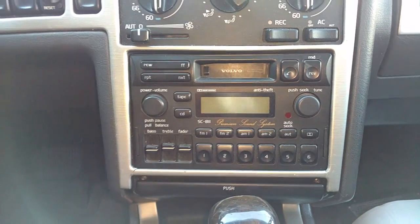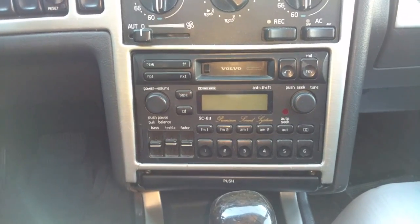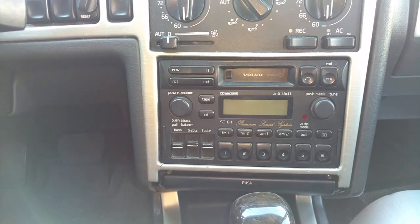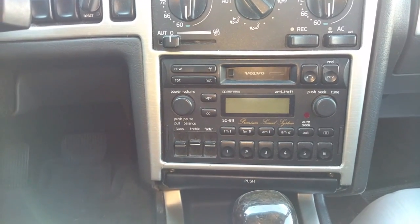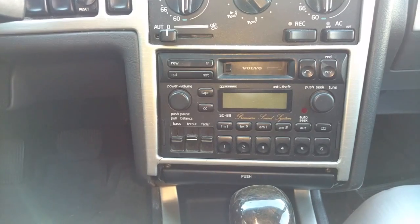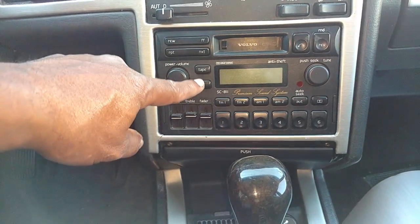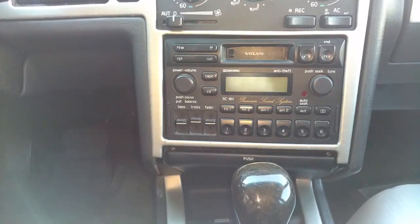Now this car featured a premium sound system, which had the AM/FM cassette, 2 FM station memory setups, 2 AM memory setups, Dolby stereo, and the only option other than the wheel exchange was to have a CD changer located in the trunk, which this one does have. So whenever you wanted to play your CDs, you would reach up here, hit your CD button, and that would select your CDs in your changer.